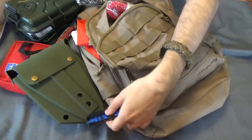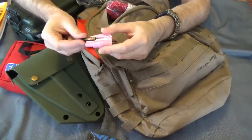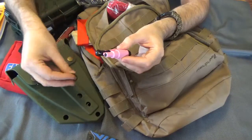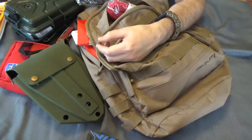If something like this is too big for you, an alternative is Escape Tools. It's just the belt cutter and the glass breaker, but it can easily fit on a keychain, so that's always handy and hanging right there from your ignition.